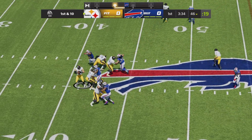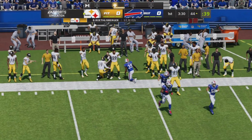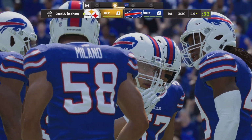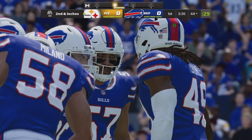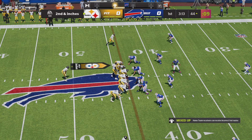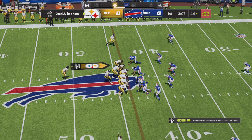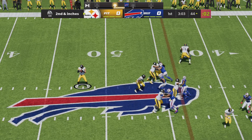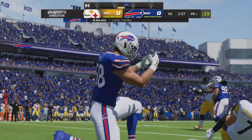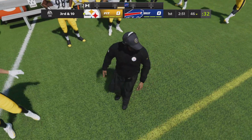After the interception, here's Roethlisberger. He'll find Juju Smith-Schuster. And he gets us to the other side of midfield across the 45 before going out. Options galore here, 2nd and a few inches. Play action. Now Roethlisberger. And they get to him with the pressure as Roethlisberger goes down. Matt Milano, credit him with a sack as he buries him for a loss of 10.